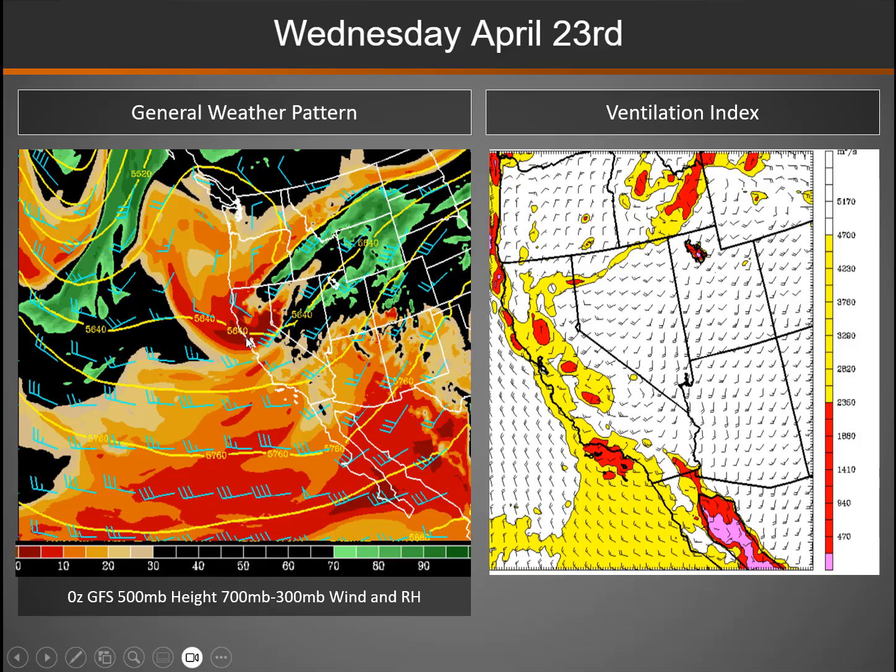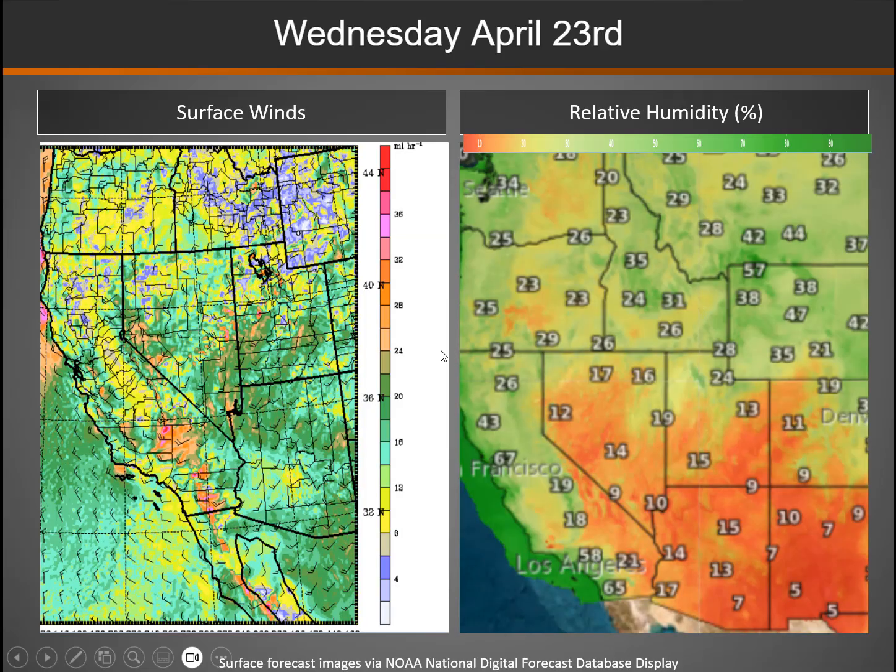So looking at the upper level map for today, we have still some moisture, a broad trough of low pressure coming in, so slightly cooler than normal. Maybe some clouds, maybe some sprinkles underneath these green areas. Excellent overall dispersion areas in the white. You can see some of the surface winds kicking up across southern and western areas, lighter surface winds further to the north. These are primarily from the southwest.